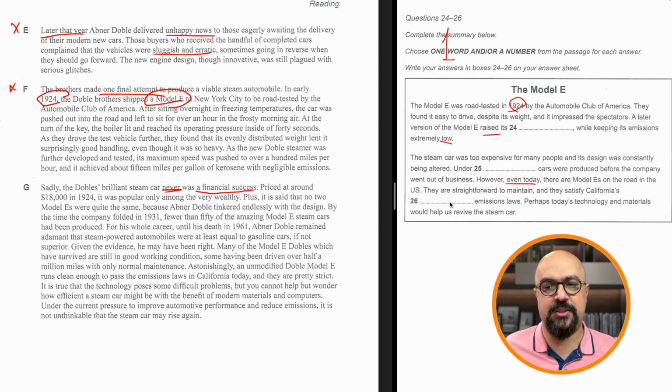So we need an adjective. What kind of laws were they? They were pretty strict. So strict laws, right? So let's write strict. What do you think? Okay, strict, one word only, right? Under what? Model E. Under blah cars.